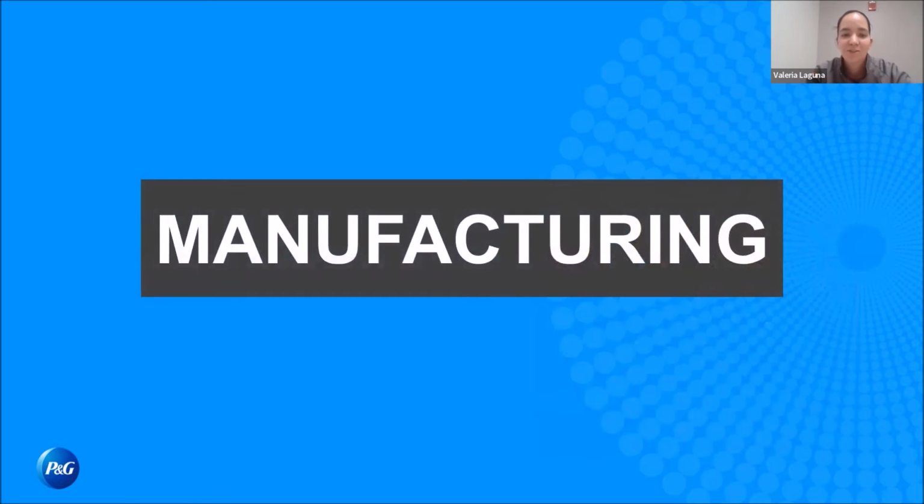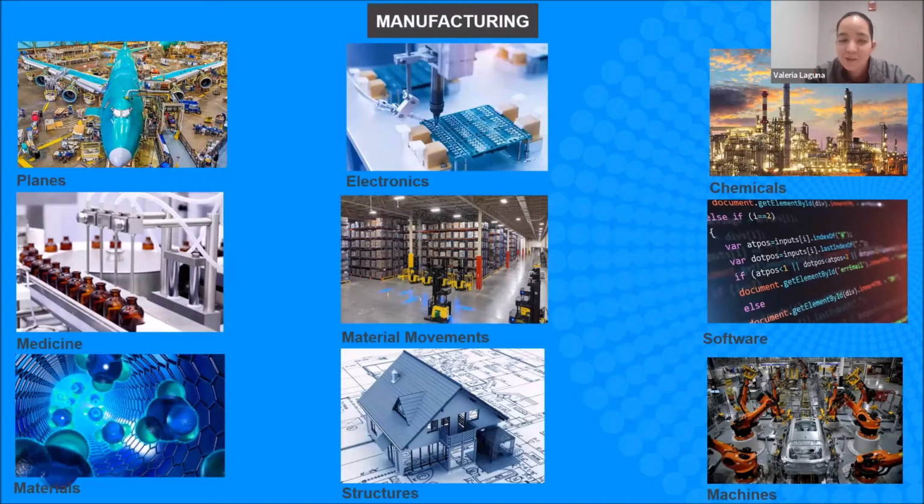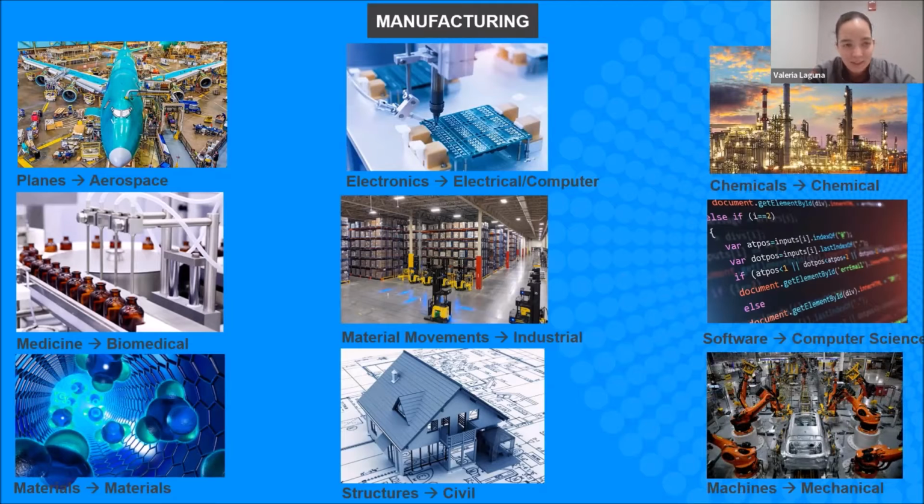So, manufacturing. What exactly do I want to manufacture? Lots of options out there. Things like electronics, airplanes, medicine, machines, and then there's also things like material movements. And all of these things tie into different types of engineering, like aerospace engineering, industrial engineering, civil engineering, depending on what you want to do. What's really cool about engineering and manufacturing, what I learned early on, is realistically you need every type of engineer to do everything.